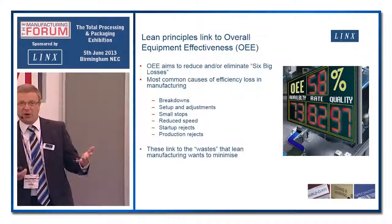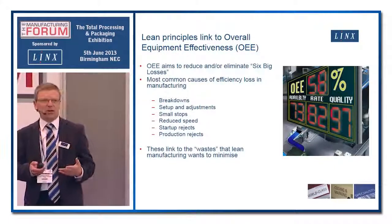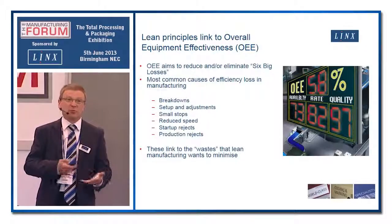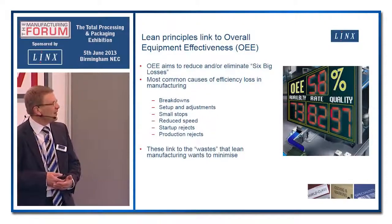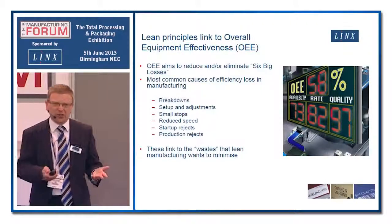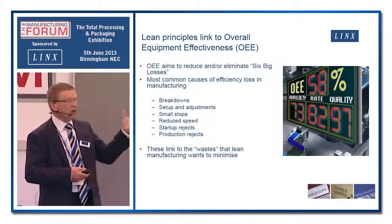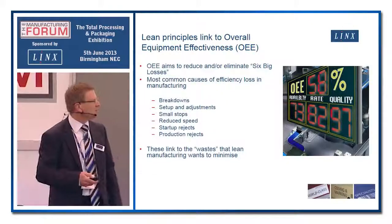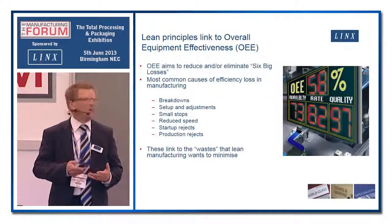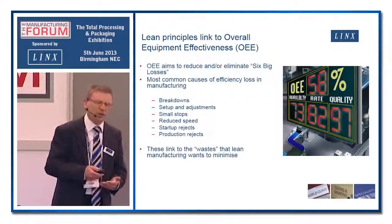So you can see there they include breakdowns and setup and adjustment time. And that affects the availability of a particular process or a particular piece of machinery. You've then got small stops or perhaps restrictions on speed or output. And that affects the rate of production. And then you've got the issue of rejects. Rejects at startup and rejects during the production process. And they will affect the quality of what you're doing. So you can see there's a link there between the 8 wastes in lean manufacturing that we talk about and the 6 big losses that we talk about when we talk about overall equipment effectiveness.